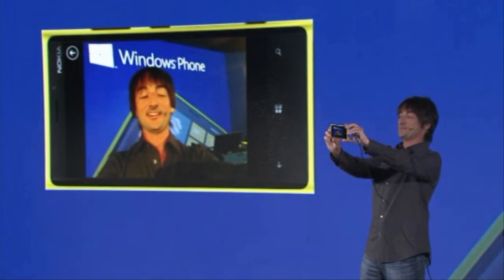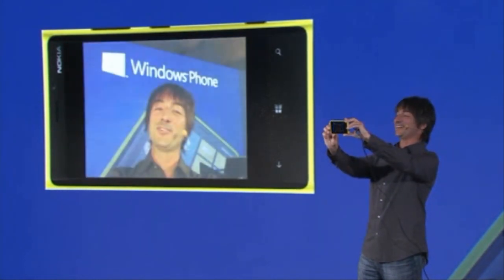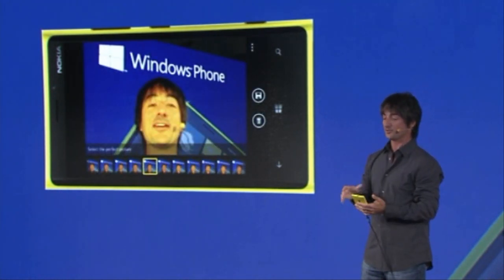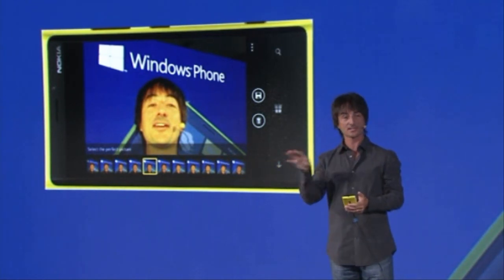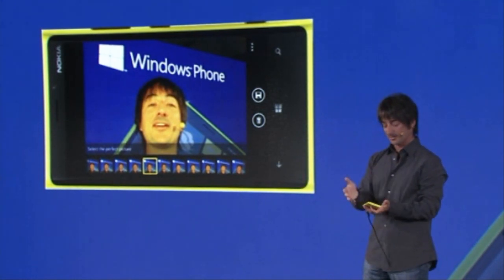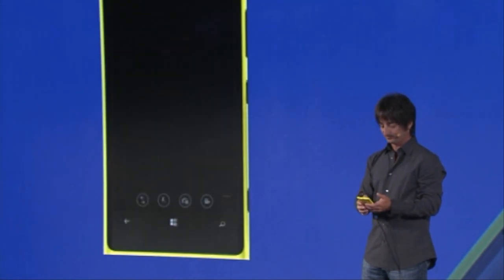I'm going to aim it at myself here. And now watch as I press the shutter button. It's going to take a lot of frames. I'll move my head and talk, and we'll see how it does. The rich computation looks at that whole series of images that all got taken. It chooses the one that it thinks is the best. And as an end user, I can say, yeah, that looks great to me. I'll press the save button. And now that image has been saved into my camera roll.